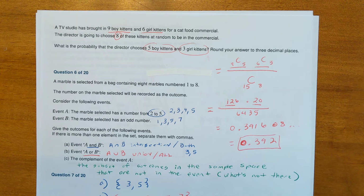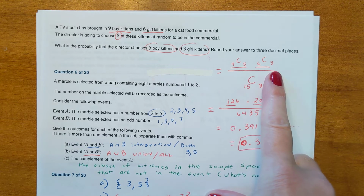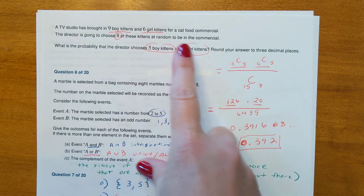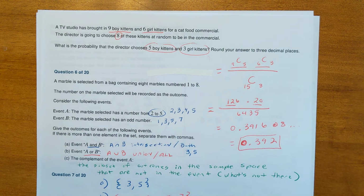We're just getting 5 boy kitties out of the total of 9. So the first event is choosing 5 boy kitties. So you're going to do 9 combination 5. The second event was choosing 3 girl kitties out of a total of 6 girl kitties. And again, you have to divide that event by the whole event then. So the probability of the whole event being picking 8 kittens out of 15 kittens.